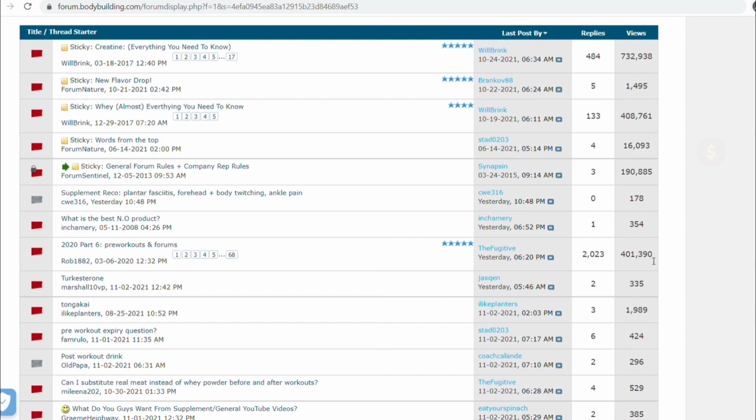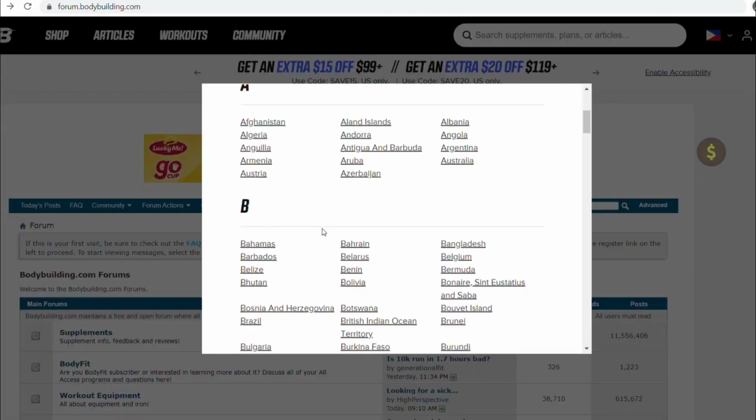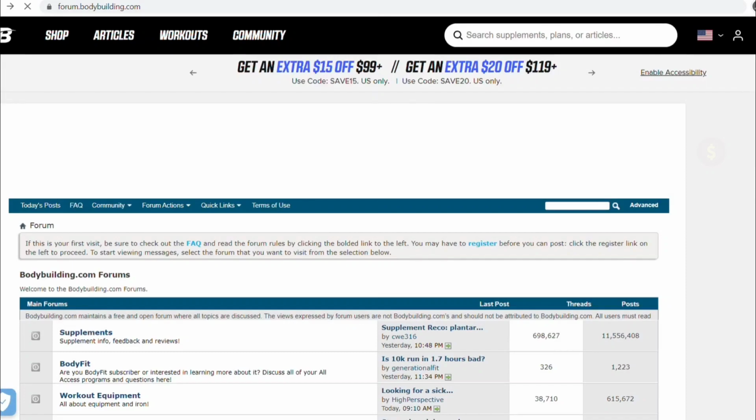The first thing that I want you to do when you go onto this website is to click on this button. You can see here that you can actually select different countries. Now I want you to click on United States, because when people from the United States click on your link, you're going to earn over $20.